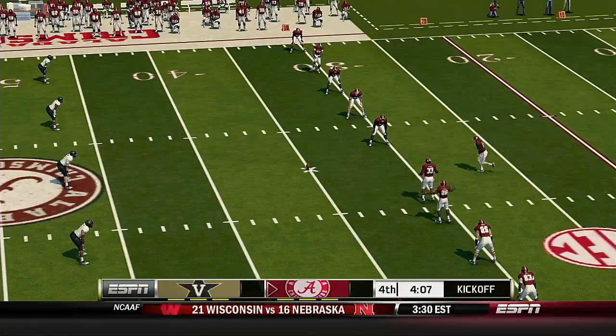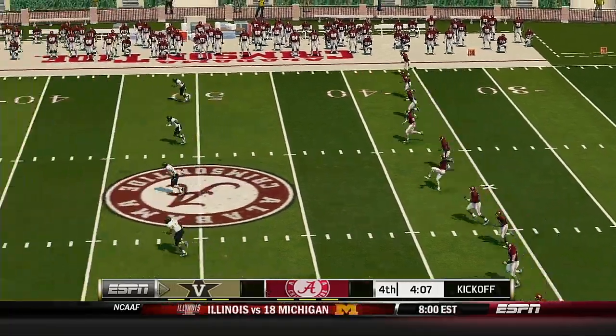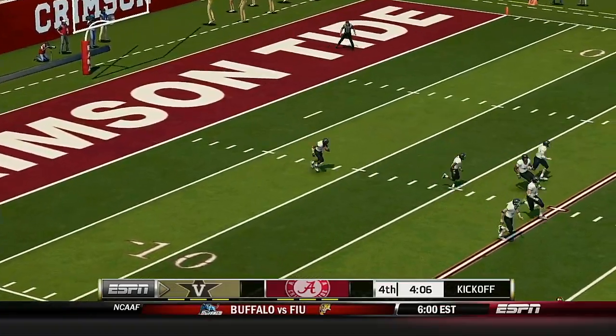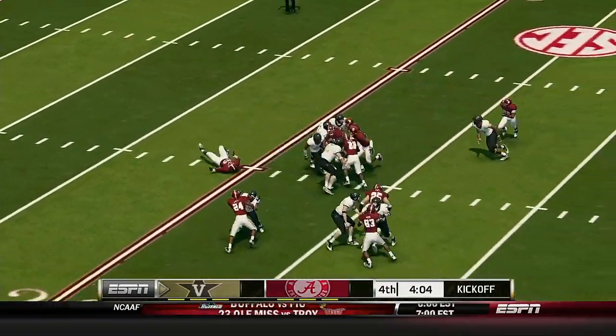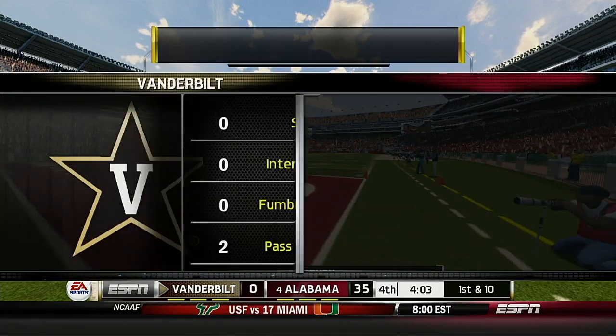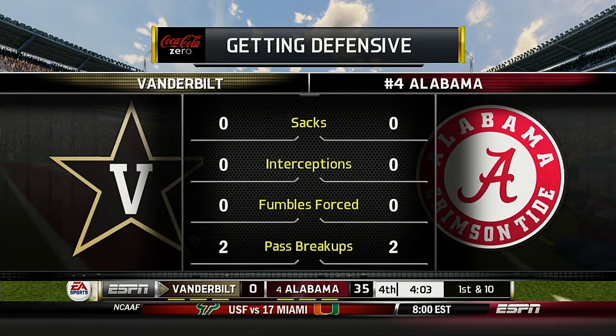Back to the action here. Williams ready to kick. From his own goal line, he's to the 20. Oh, he got nailed on that one. Alabama's defense has been a force to be reckoned with, especially in this game. Well, they have stepped up today. They just seem to be dialed into what this offense is trying to do.